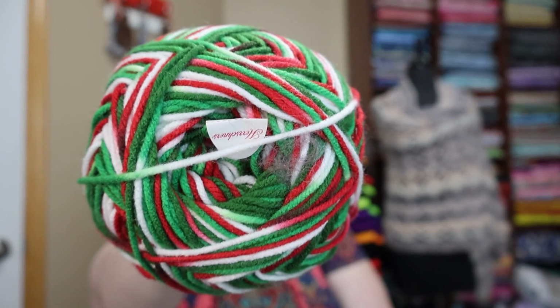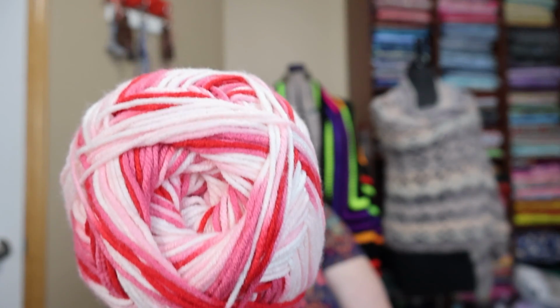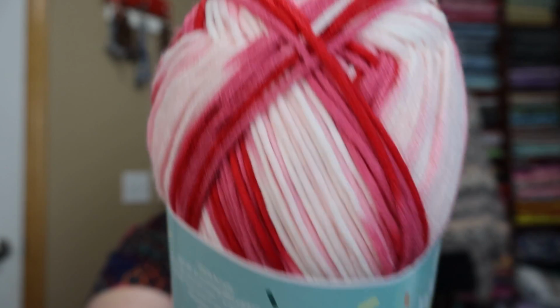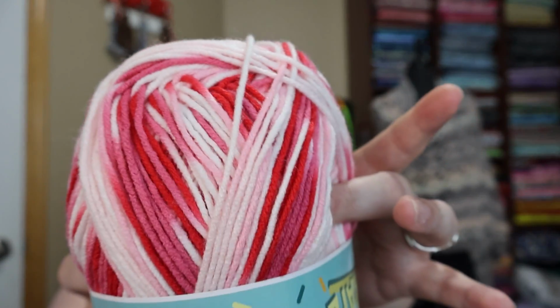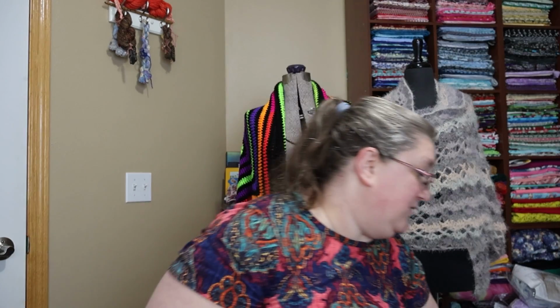Christmas. Green, red, and white. Valentine's. That's white, light pink, darker pink, and it moves into red. But it's definitely variegated. It's definitely short stripes in there. So if you don't like busy yarns, this would not be for you. The green St. Patrick's. It's pretty. It's beautiful yarn. I'm not loving it, it's not the softest. I'm not loving the feel of it right off the bat.